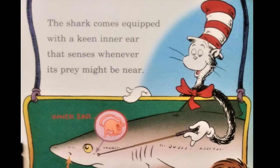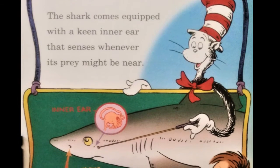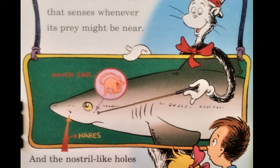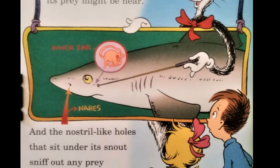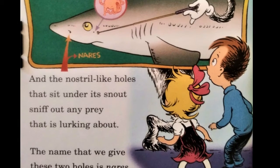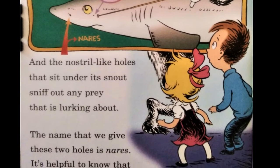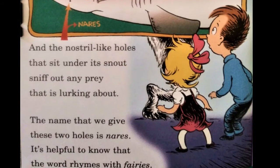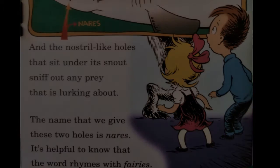The shark comes equipped with a keen inner ear that senses whenever its prey might be near. And the nostril-like holes that sit under its snout sniff out any prey that is lurking about. The name that we give these two holes is nares. It's helpful to know the word rhymes with fairies.